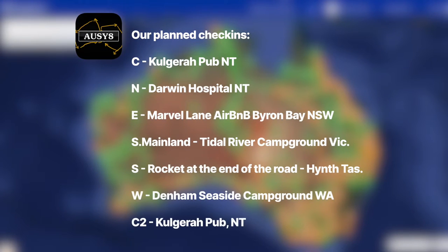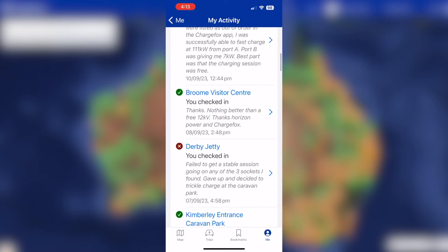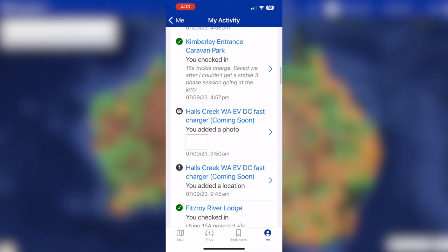So that's the plan, to check in to the locations listed on screen. We'll use Plugshare check-in, so you can see us there under the name Aussie 8.